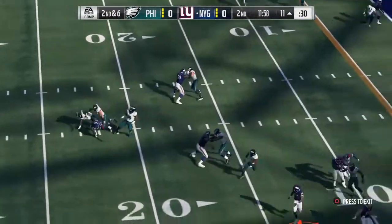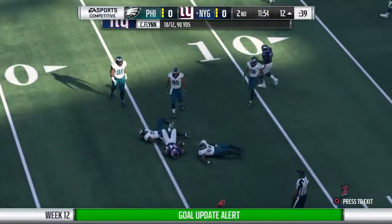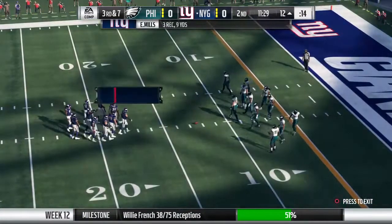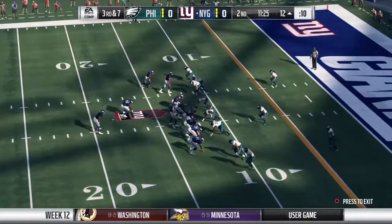Back to throw. Flynn. Now they go screen. It's complete. And they go the wrong way on this one. Losing yardage back at the 12. Call it a loss of 2 on the play. And all of a sudden here, it's 3rd down.